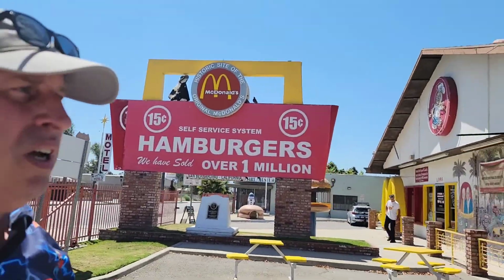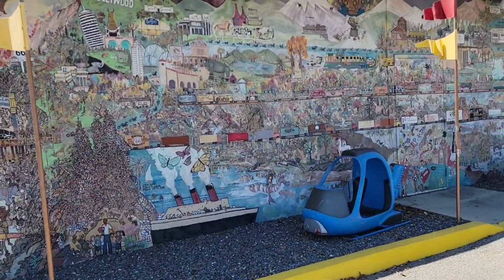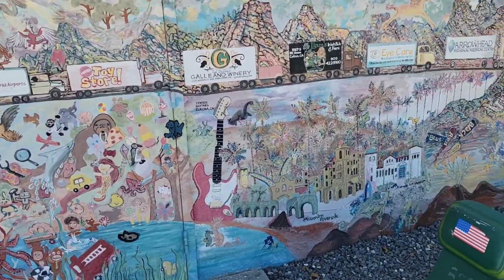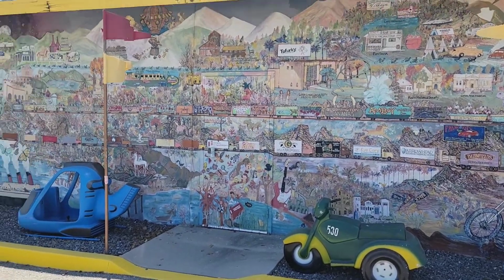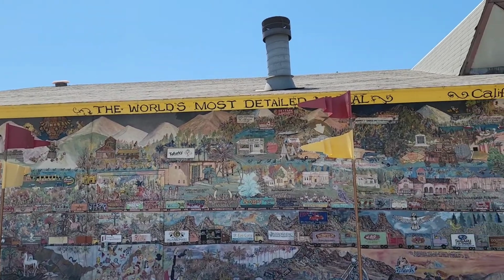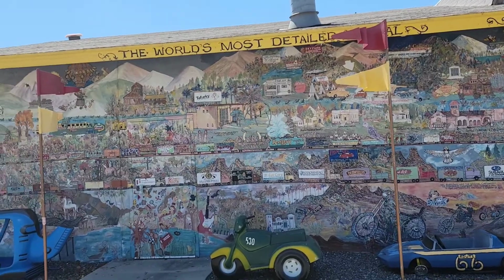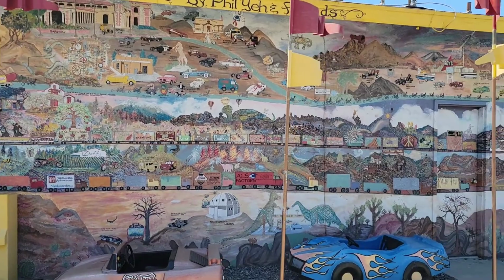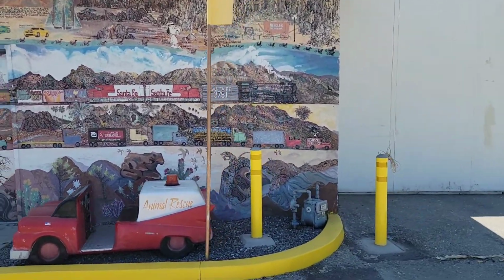But I just want to do a little of the outside and hopefully not battle the sun. This is going to be just a really quick thing. Okay, so this is the mural that's on the outside. The world's most detailed mural, California, Route 66. I'll probably want to come by and look at this a little bit more in detail, reminiscent of some of the travels that I have had. But I recommend this. I really recommend.